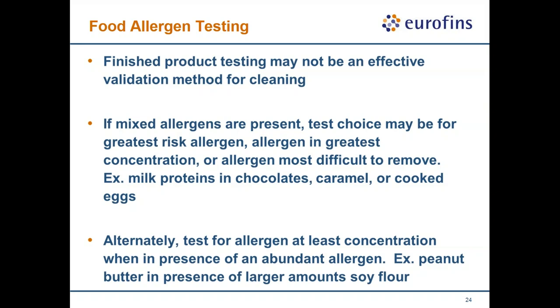If mixed allergens are present, the question comes, should I test for all of them, or can I simplify my testing process? You could use the following logic. You could test for the greatest risk allergen, or the allergen that's present in the greatest concentration on the surfaces and in the product, or the allergen that's most difficult to remove. For example, you could test for milk proteins in chocolates and caramels, or would you test for cooked eggs that might also be in those products? Alternatively, you could test for the allergen that's present at the least concentration in the presence of an abundant allergen. For example, if you have peanut butter in the presence of large amounts of soy flour, then perhaps you would want to look for the presence of peanut butter. Next, please.